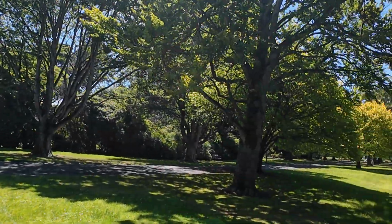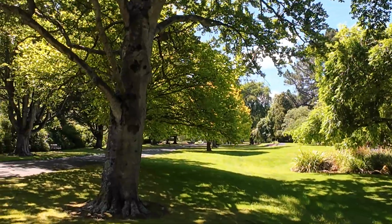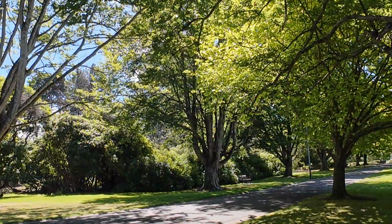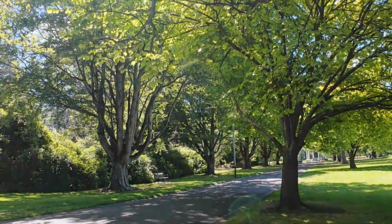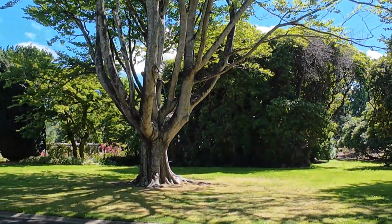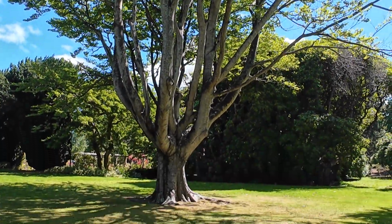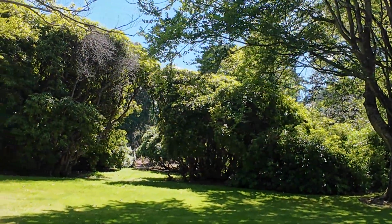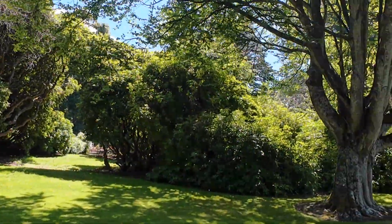What a day. Now at different times of the year different stuff goes on in the park, but there's always something to do. They also grow edible gardens here that people can pick at certain times of the year. Look at these trees. So well established now. Rhododendrons in the background through the trees.